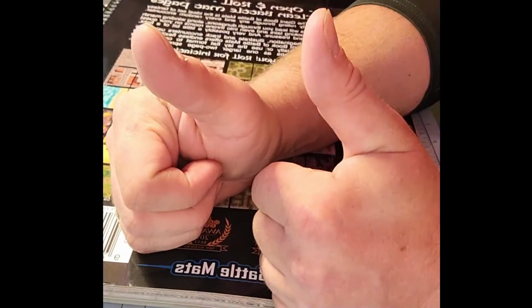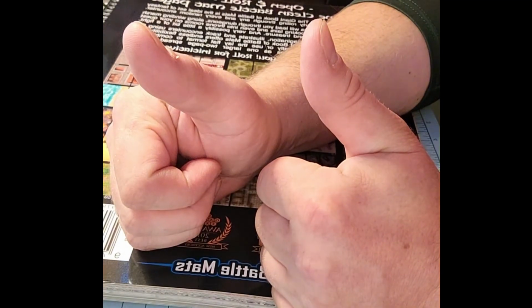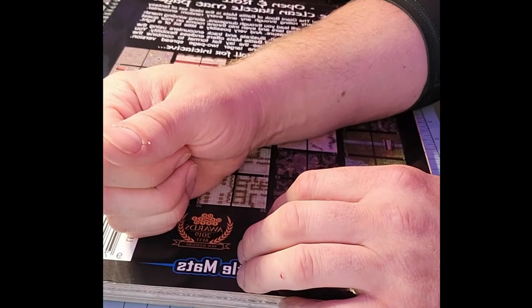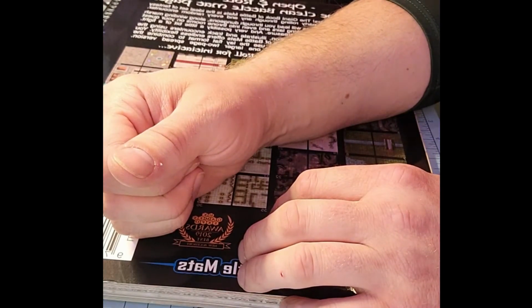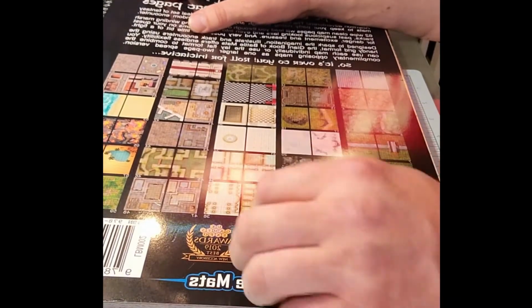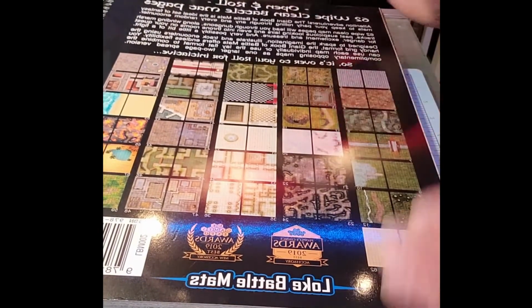Overall, two thumbs up. 100% pleased with this product. Again, dry erase markers, you can apply spell radius and blast radius, and also draw in brooms and treasures and things like that.